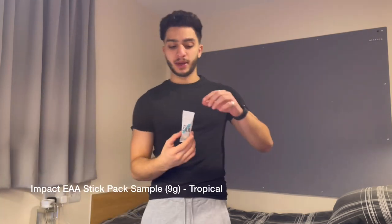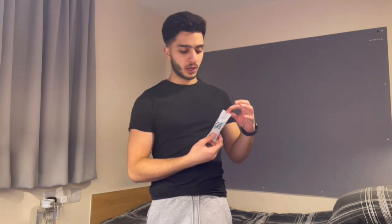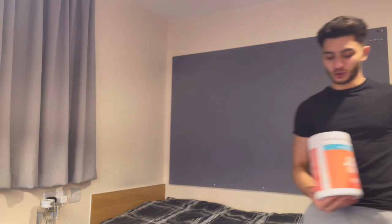And I also got the Impact EAA sample, tropical flavor, just because I wanted to see what it's about and what it does for me. One serving isn't enough for any changes, of course, but I thought I'd give it a go just to see what it's about. Oh, and I can't forget this one.